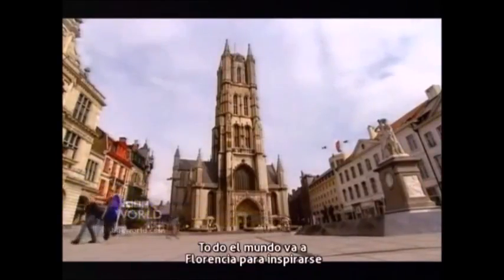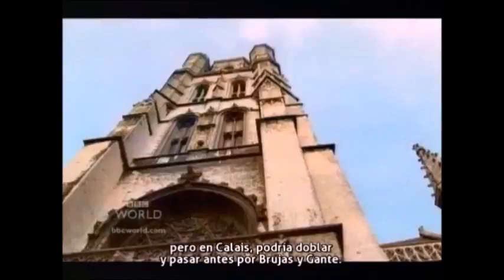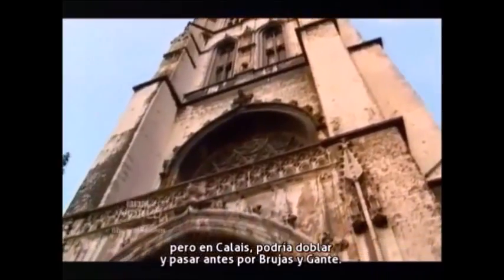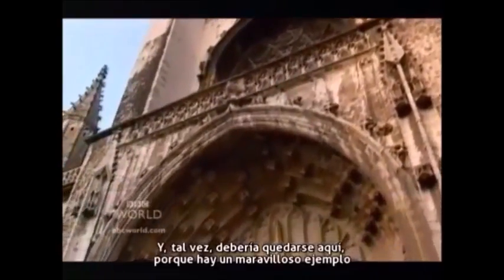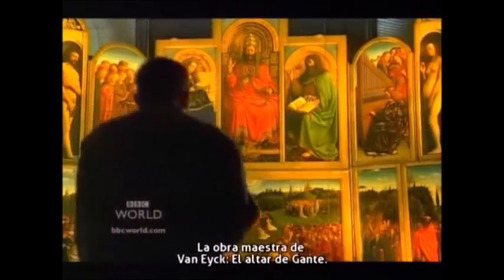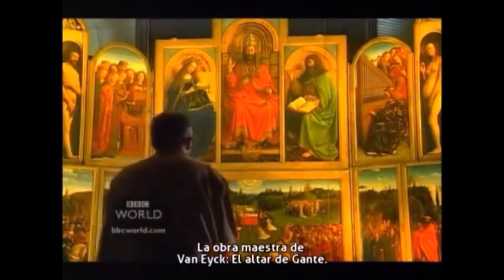Everybody flocks to Florence for inspiration. When you go to Calais, you drive off quick and often bypass Bruges and Ghent. But perhaps we should stop here, because there's a marvellous example of a picture that makes us feel a part of the world. Van Eyck's masterpiece, the altarpiece in Ghent.